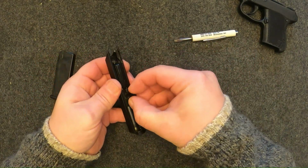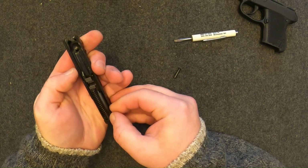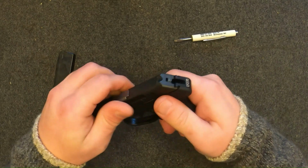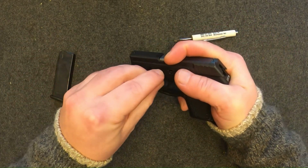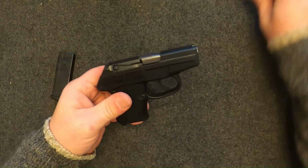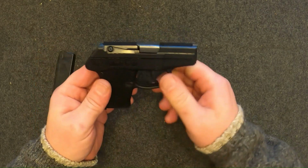Installation is just the opposite, of course. There's a lot of flex in that polymer guide rod. Slide it back on, take your pin, and pop it back in. So like I said, I haven't shot it. Looking forward to taking it outside, ringing some steel, and then we'll come back in and tell you what I think about this thing.